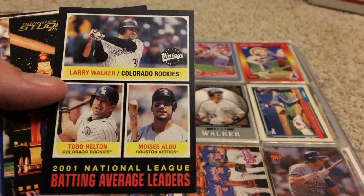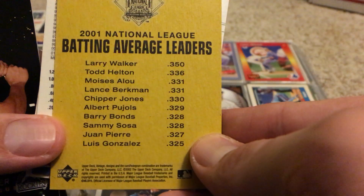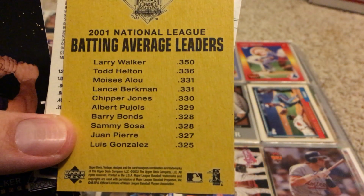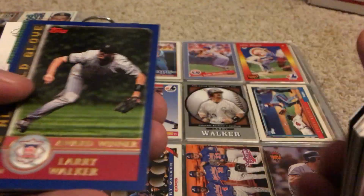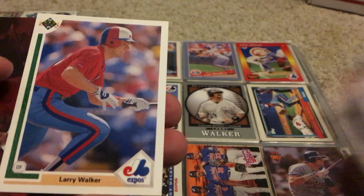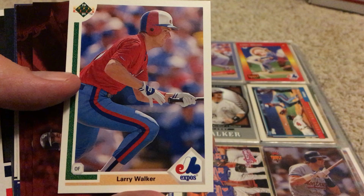See, 2001. Look at the National League batting average leaders. I mean, he won three batting titles, Larry Walker. Look at that, Colorado. And then obviously you've got some studs of the game right there. So I really don't know a lot about these cards. They're probably, let's just be honest, not really worth much. Here's like a second year Larry Walker. 1990 Upper Deck is his rookie card.